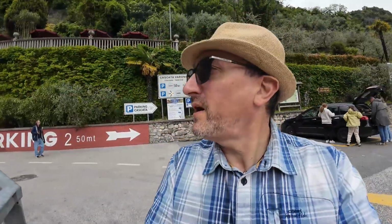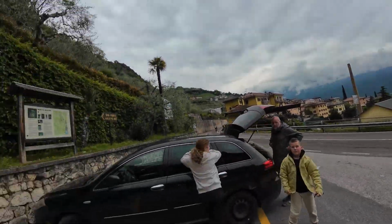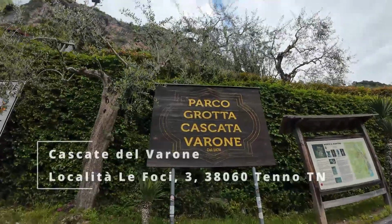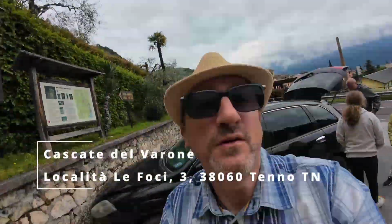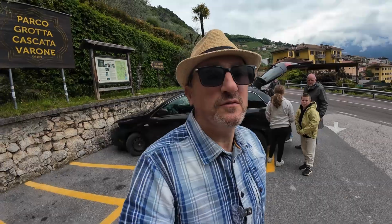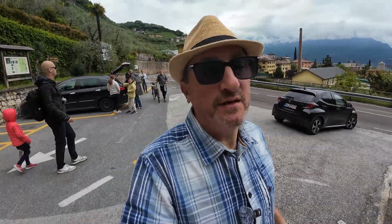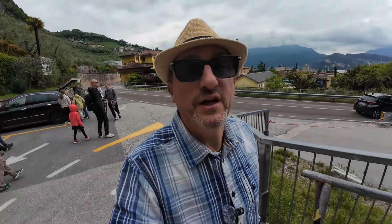Today we've cycled out to a place called Parco Grotta Cascate del Varone. So what I'm doing, I'm just going to hang around to the side, and I'll obviously put the text and location on there on the video. Anyway, we're just going to look around there. It's supposed to have gardens, waterfalls, that sort of thing. It's about 5 kilometres from the place we're staying, which is obviously on the video, which you already know.